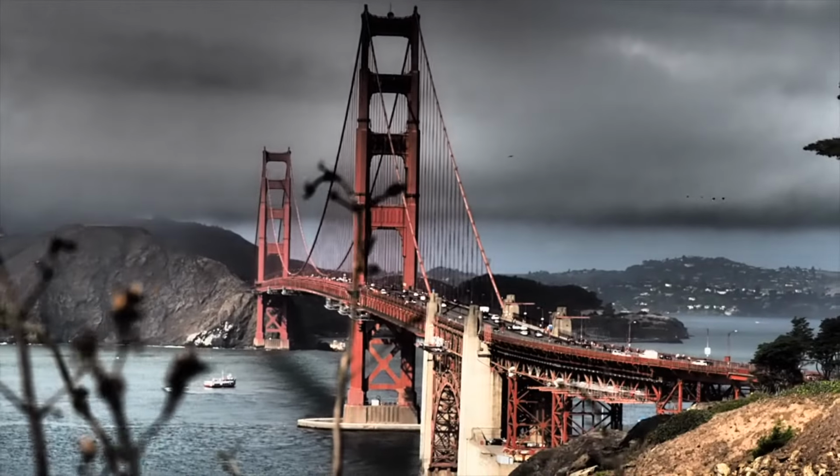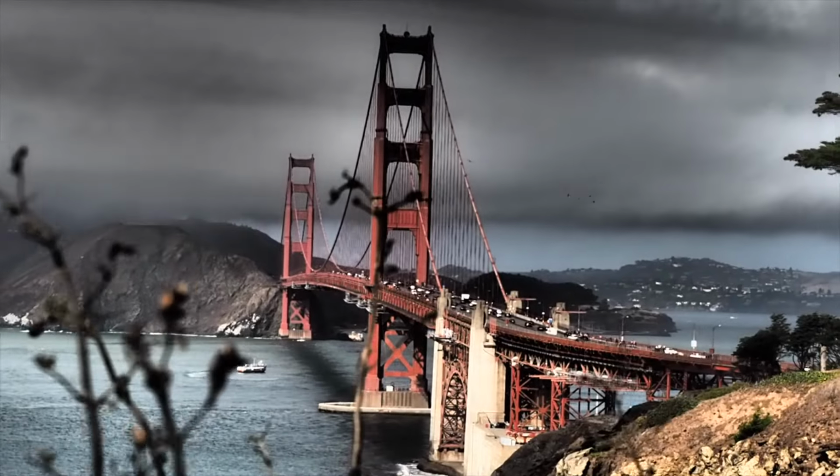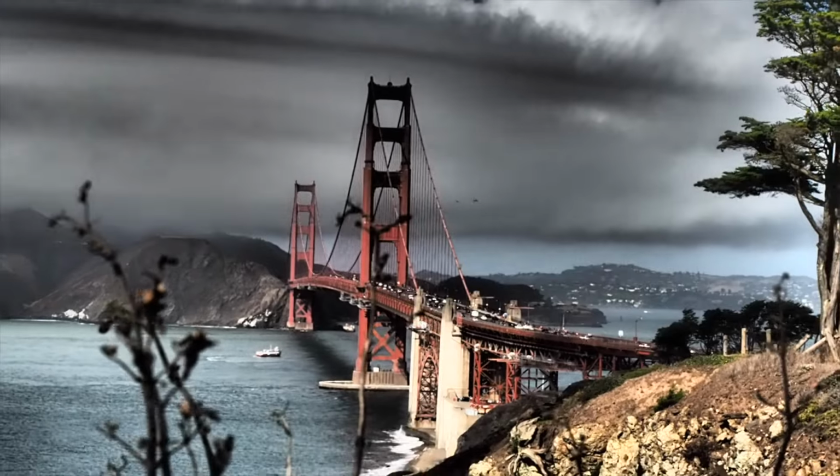We just crossed over the Golden Gate Bridge. And now we're just looking back at it. Looking north, beautiful, amazing.